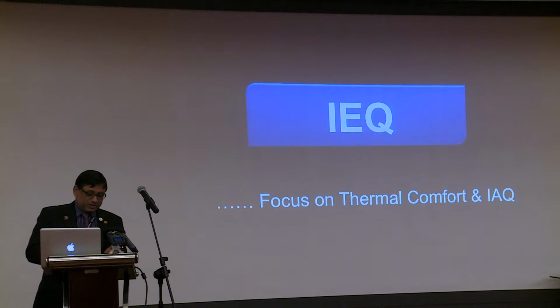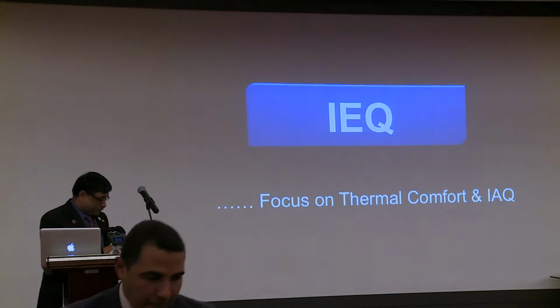So now let me just try to change gear towards indoor environmental quality. And I think the focus here has historically been on thermal comfort and indoor air quality. I think it's not because it's less important to address the lighting and the acoustics issues, which are equally important in indoor environmental quality. In fact, in ASHRAE, we have a guideline project committee that addresses this integration or interactions amongst these various human requirements.